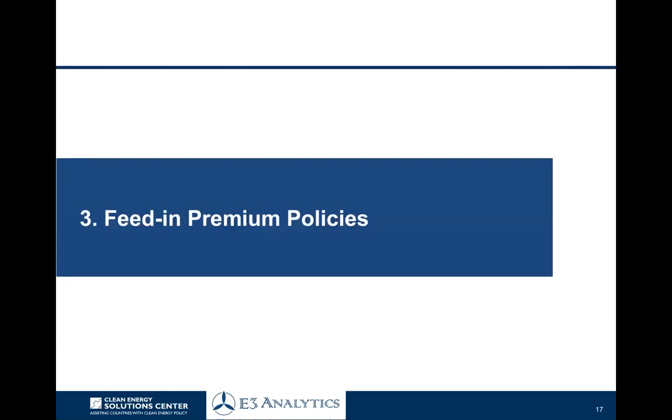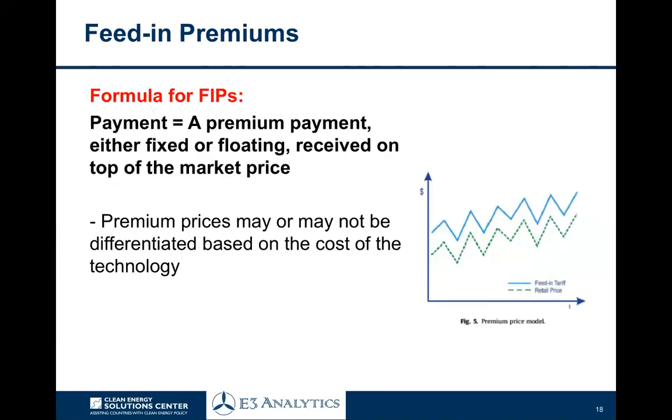So with that said, let's dive into feed-in premium policies, or what are sometimes called FIPs instead of FITs. The basic formula with a feed-in premium is a premium payment that's either fixed or floating, received on top of the market price. And these different premiums can be differentiated based on the cost of the technology. So you can have a larger premium for a less mature technology and a lower premium for a more mature technology.